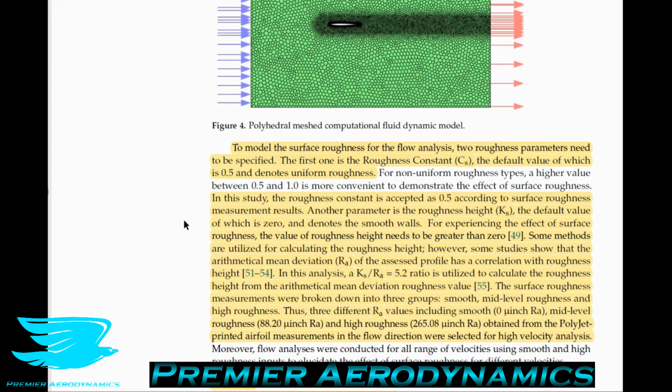And another parameter that they need to specify for the roughness is the roughness height, Ks, the default value of which is 0, and this denotes smooth walls. For experiencing the effects of surface roughness, the value of this roughness height needs to be greater than 0. Some methods are utilized for calculating the roughness height. However, some studies show that the arithmetic mean deviation of the assessed profile has a correlation with roughness height. In this analysis, the roughness height to the arithmetic mean deviation equals 5.2, and they're using this value.